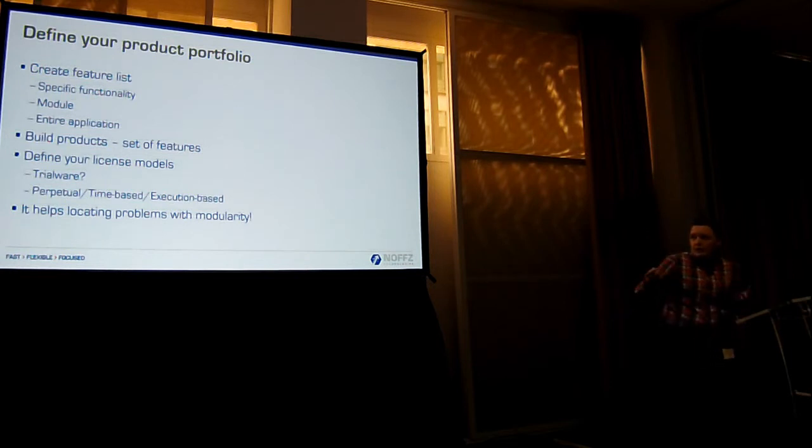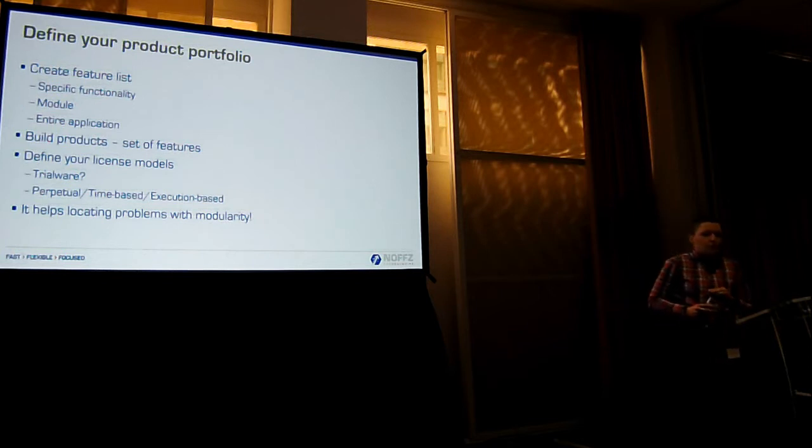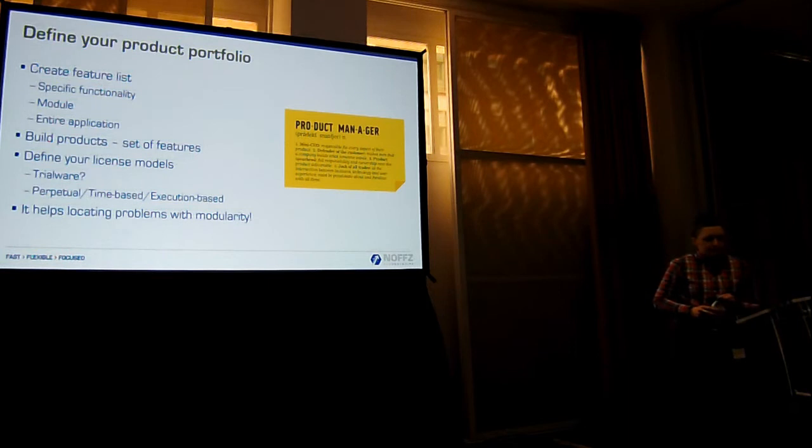Then you need to define how you will sell it. So what will be your license model? Will it be a perpetual model or time-based or subscription or whatever? And actually what we realized is that it really helped us to locate some problems with modularity, because when you can't reflect your products in your licensing model, it means that you have some problems in your software structure. So we did some changes to our software at this stage. And yeah, actually for this step, we would need to have a product manager, but we don't have one. So this is something that we also did by ourselves.